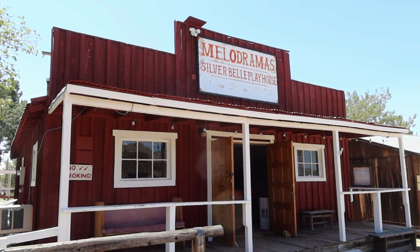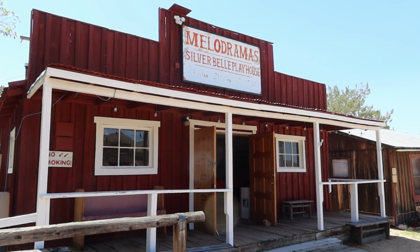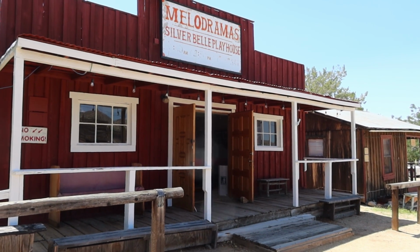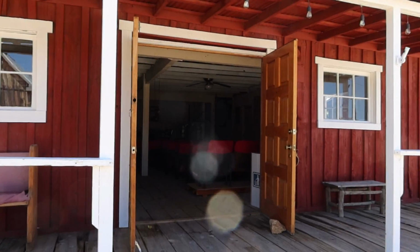Well, the Playhouse here was built in the 1990s. You heard me correctly. In the 1990s, not the 1890s, by a group who used to come out here and do melodramas. So their production got so big that they built their own playhouse for them to do their melodramas in. Let's go in here and check this out.